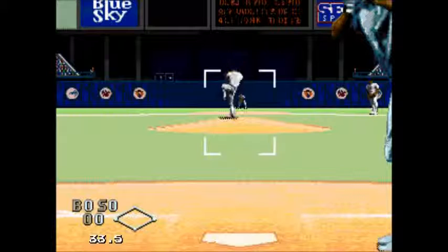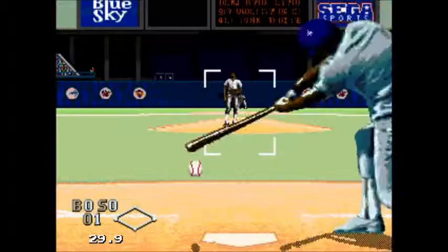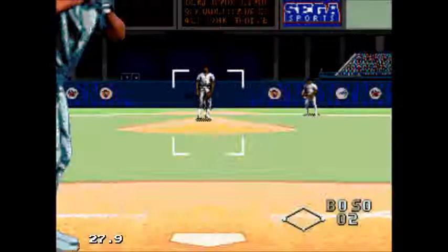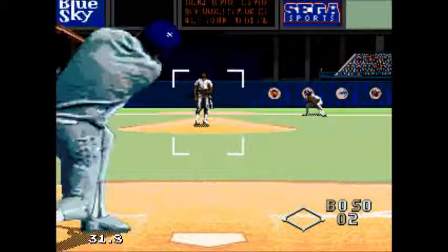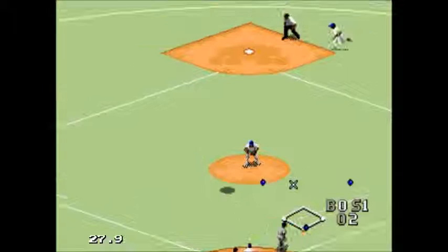He screams one to left center. Next up, number 9. He is 1-1. It's a ground ball to short. Next up, number 8. He is 0-1. He blasted it to center. You're out!